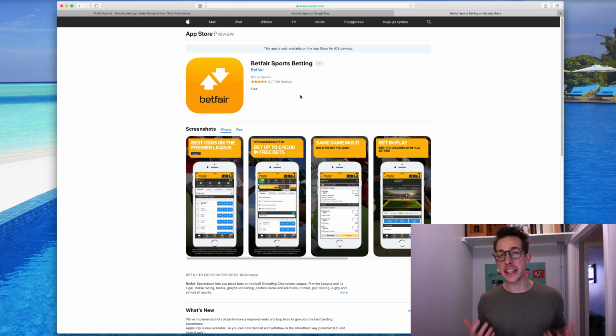The reason you should download these apps is because the bookmakers really want people to do it at the moment. The idea is that people will open up something on the go and just have a bet, because you have your phone with you pretty much all of the time. And that's great news for you as a match bettor, because people with the apps are getting sent offers that the desktop people are not necessarily getting.